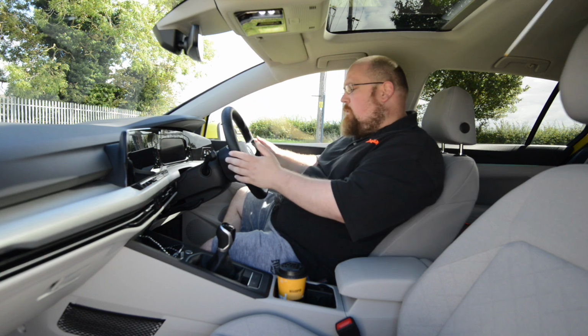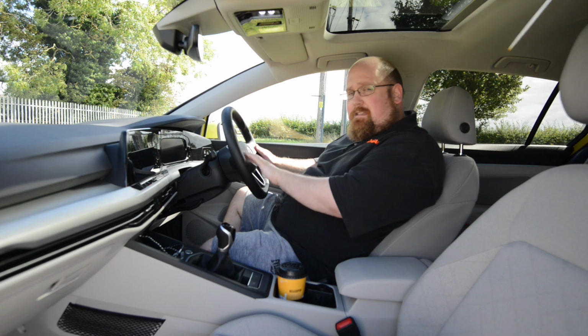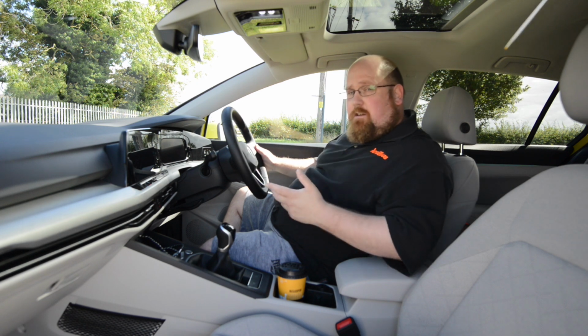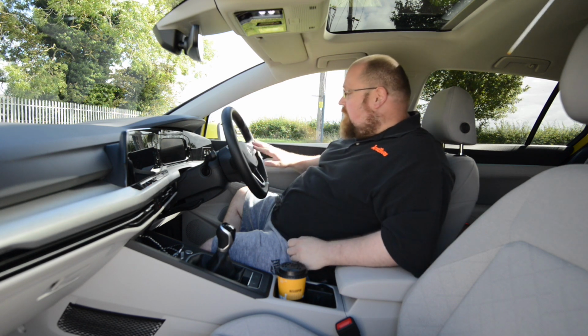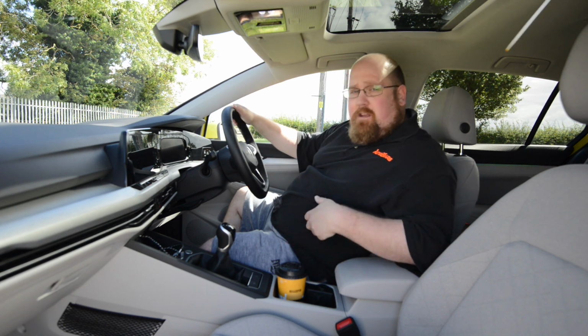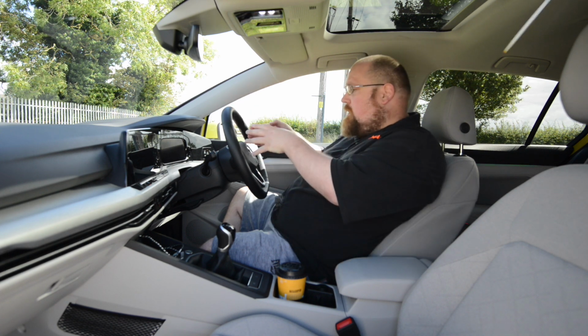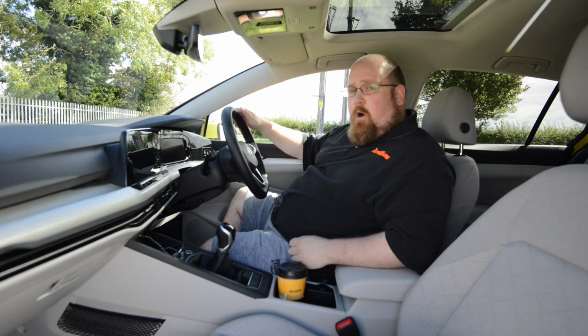And then on the steering wheel we have got your driver controls. So on the left hand side we have got the controls for the adaptive cruise control. Again, that is standard on all Golfs. And then on the right hand side we've got the driver display information system, so you can actually go through things like changing the view, as well as adjusting things like what kind of information you have integrated on the display.